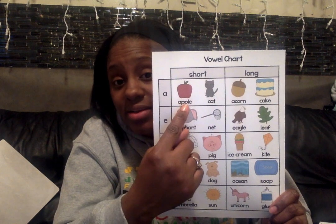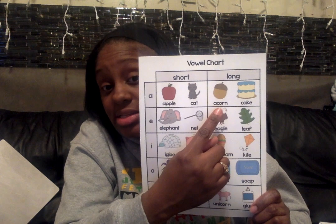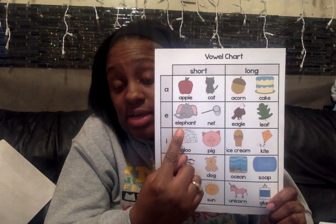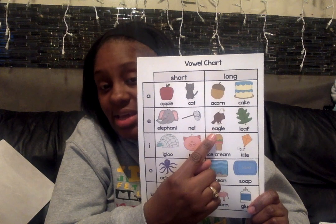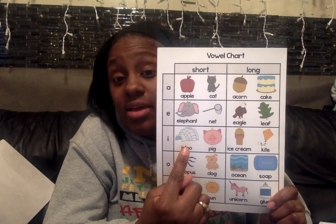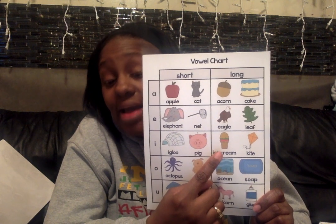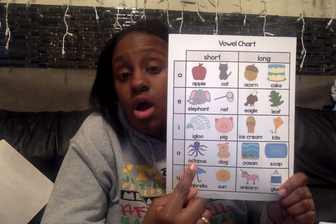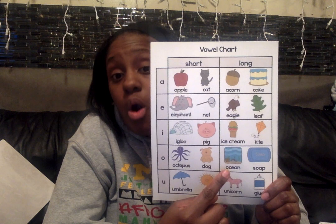Short vowel A said apple. Good job. Long vowel A says its name. So it's acorn. Good job. Short vowel E, elephant. Long vowel E, eagle. Short vowel I, igloo. Good job. Long vowel I, ice cream. Short vowel O, octopus. Long vowel O, ocean.